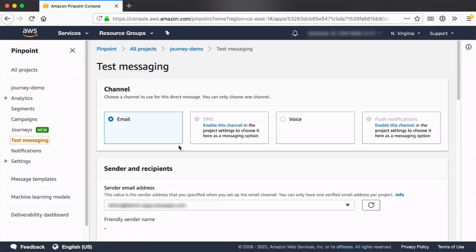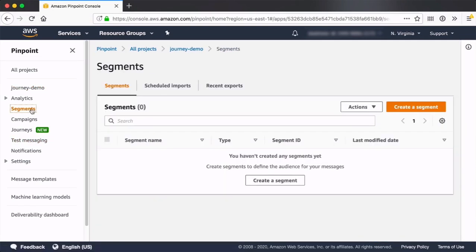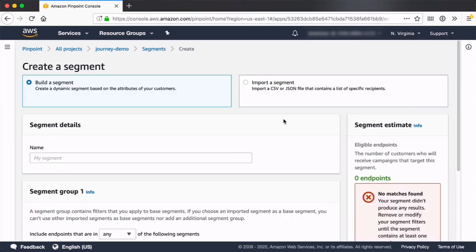Next thing that we need to do is build a segment. A segment is one of the key requirements whenever we build a marketing communication plan. And Amazon Pinpoint makes it easy for us to build a segment. So when you click on Create Segment, you'll be presented with two options: Build a segment and Import a segment. Build a segment is a dynamic approach, and dynamic segments are based on the data that your application provides to Amazon Pinpoint after you integrate your application with Amazon Pinpoint. On the other hand, Import a segment is useful if you define user segments outside of Amazon Pinpoint, but you want to engage your users with Amazon Pinpoint campaigns.